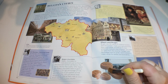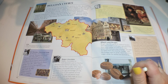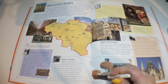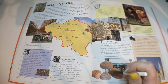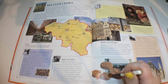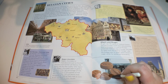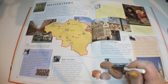Belgian chocolates. Belgian chocolates by manufacturers such as Godiva, Neuhaus, and Gartner are famous the world over for their quality. One reason why Belgian chocolates taste so good is because of the high percentage of milk fats used. One of the qualities of milk fats is that they melt just below body temperature, making them melt as soon as you put them in your mouth.